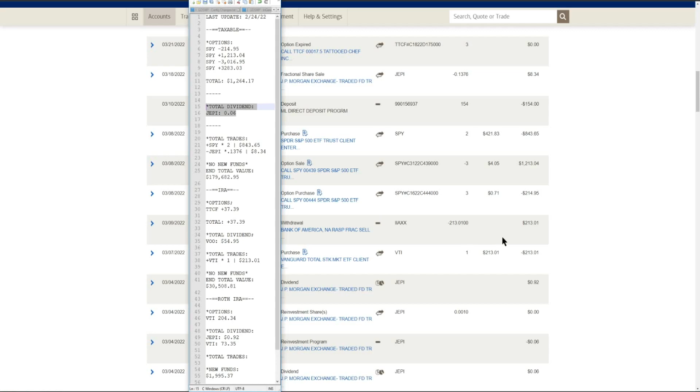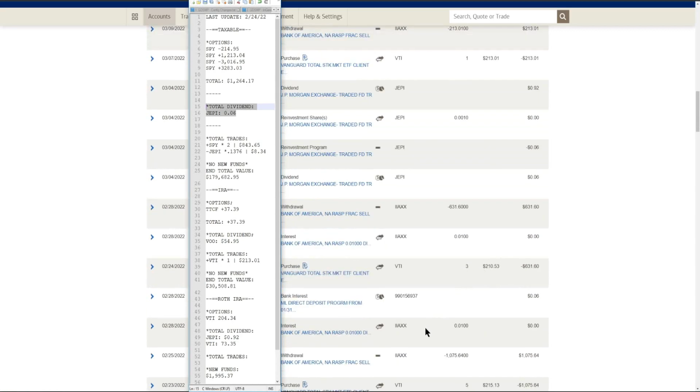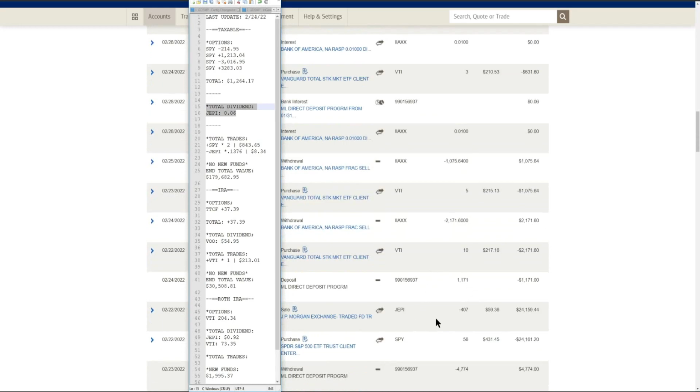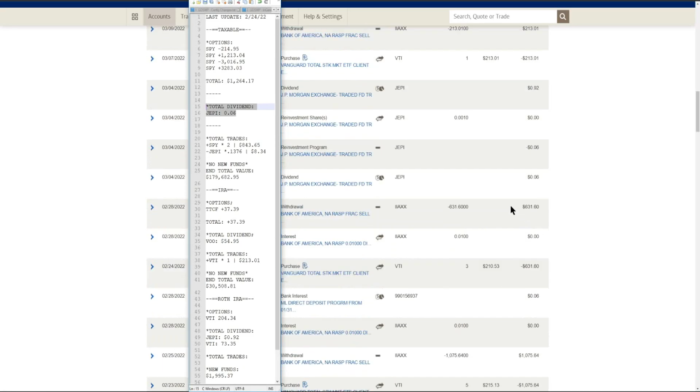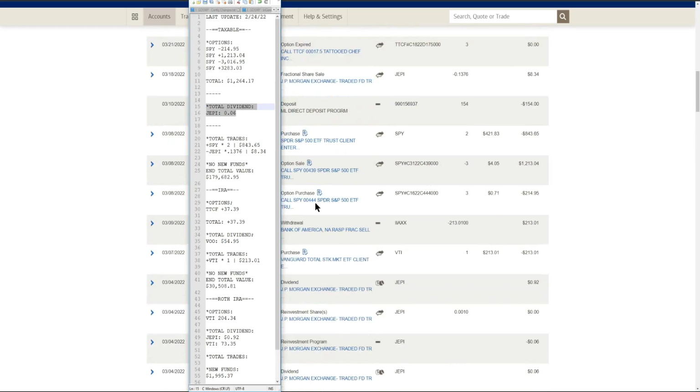So late in February, we had sold these options. Where are they at? We had sold SPY for $3.88. No, right here. Okay, right here. On 2/22, we sold the option to sell SPY at $444. We made $1,183, and then we purchased those options back right here. We closed out the option for $444. I paid $214.95 to buy back my option to close it.